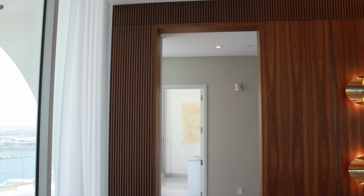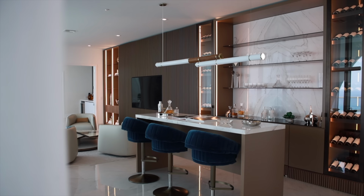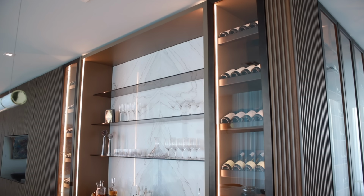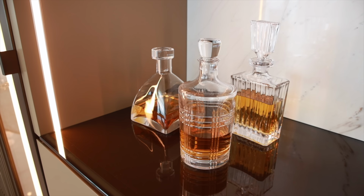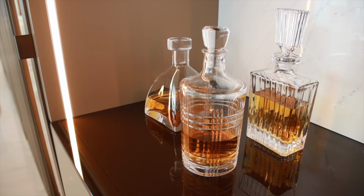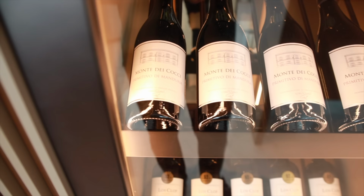I also forgot to mention, you have that half bathroom, perfect for the guests, so they don't have to go searching for it. It's right there on their way out, on their way in. So here, just off the living room, you have your bar. Perfectly laid out. Behind me, you got that typical bar wall. You got the LED strips as accents. Take a look at this wine cooler really quick. It's like a display case for the best of the best wine that you'll have. And then on the other side, another wine cooler.